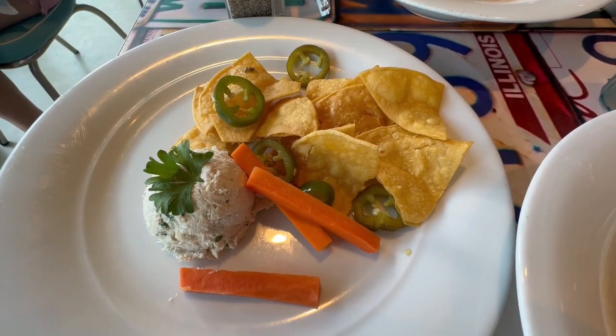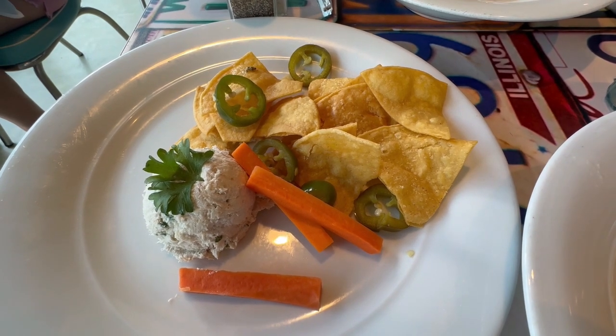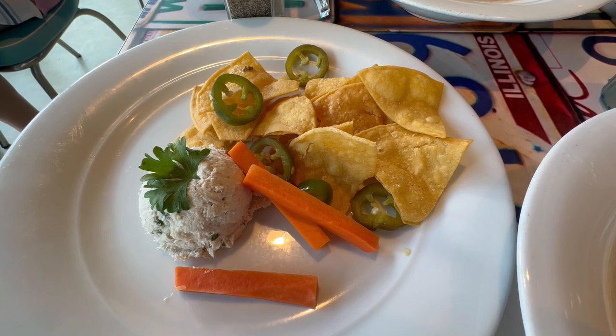So, like I said, I had all appetizers for my lunch. I had the smoked fish dip, which came with some tortilla chips to dip it in, and some vegetables. It was okay. It kind of looked like tuna salad. That's what I'm trying to say. Anyway, it didn't have a lot of flavor to it. Could use a little more flavor.